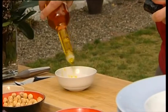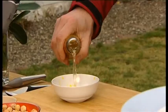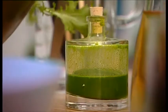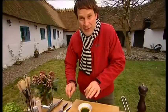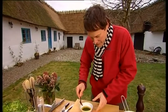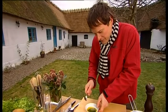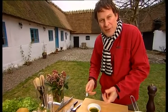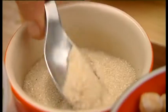And now to the dressing. Some cold-pressed rapeseed oil. 1/3 apple cider vinegar. A few spoons of green cabbage juice. This you have to do in the very end, just before serving the salad, because otherwise the wonderful emerald color of the green cabbage juice will be broken down by the acidity in the vinegar. Salt, a little bit of sugar.